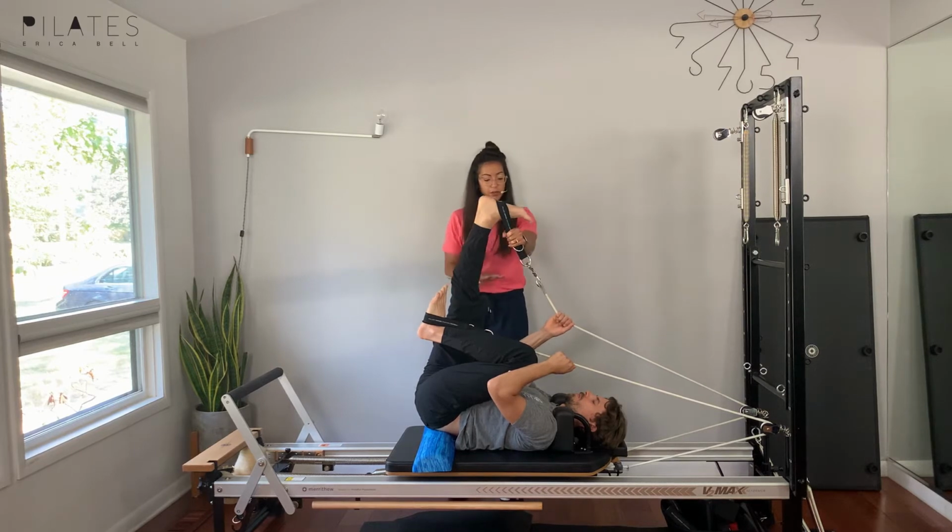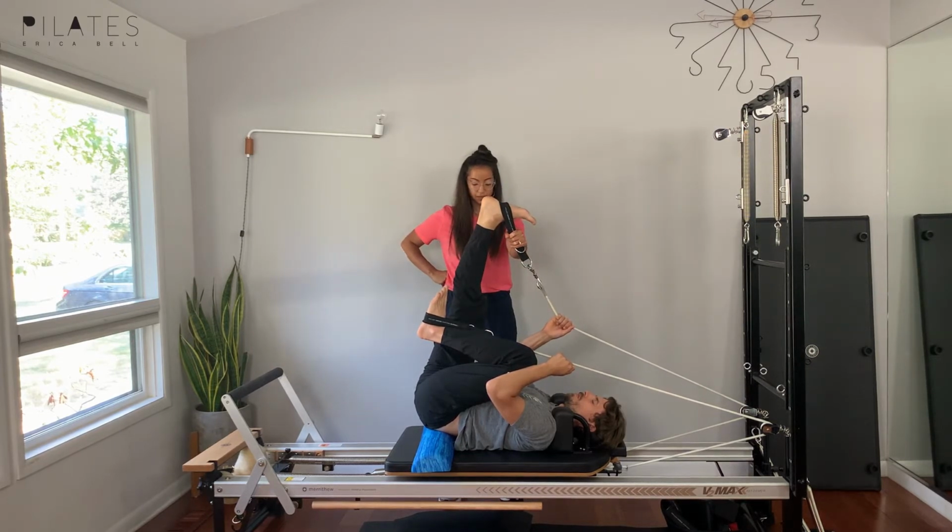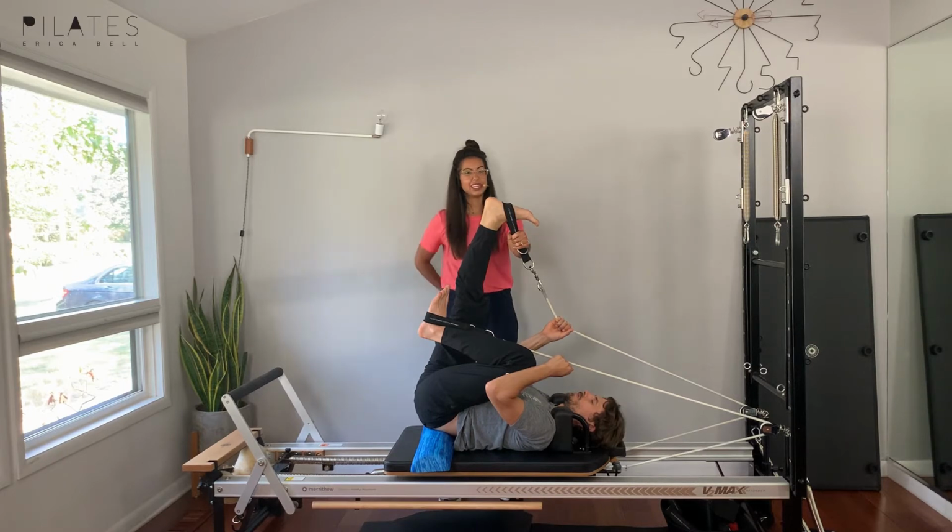So he's going to take a couple nice big deep breaths. And the other great part about doing these stretches on the half foam roller is that in doing all the different movements he's doing, he's getting an SI joint massage and release too, especially when we do leg circles.